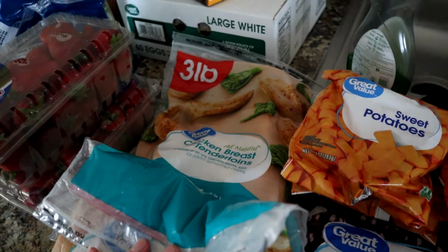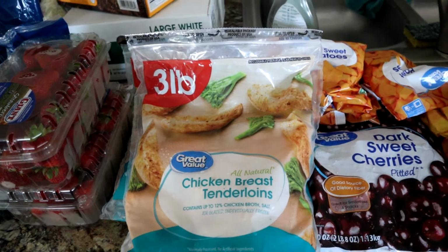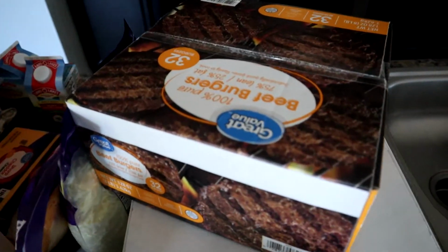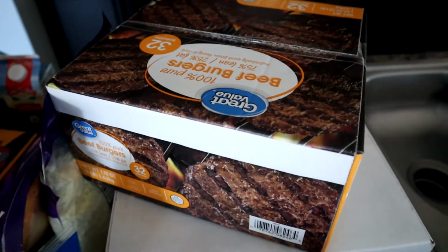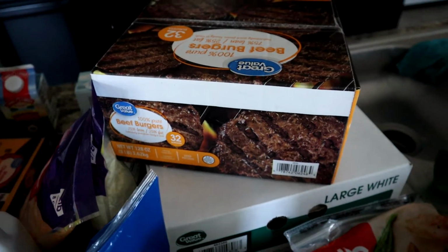And so I have 2 different recipes that need chicken breast tenderloins. One's from last week's stuff. And then we can eat these on Trim Healthy Mama. My kids might have some, but mostly those are for my husband. He just eats a lot of hamburgers, so those are quick and easy for him to do.